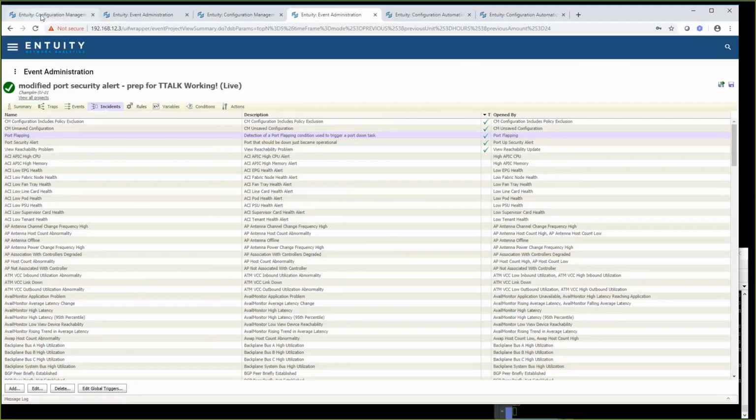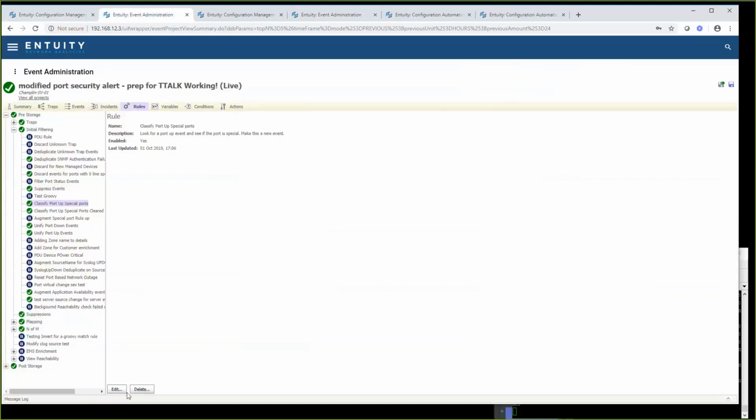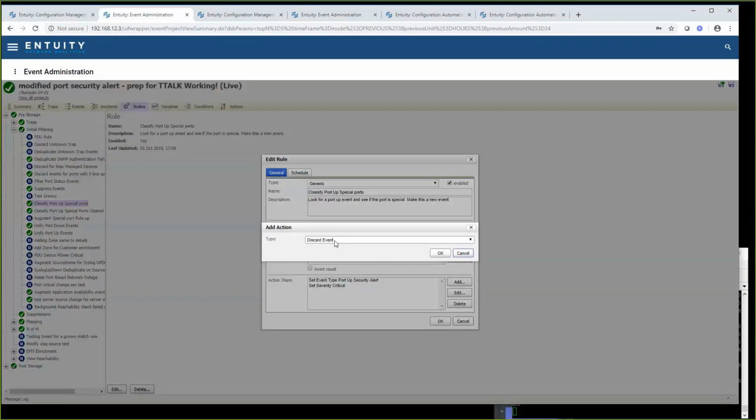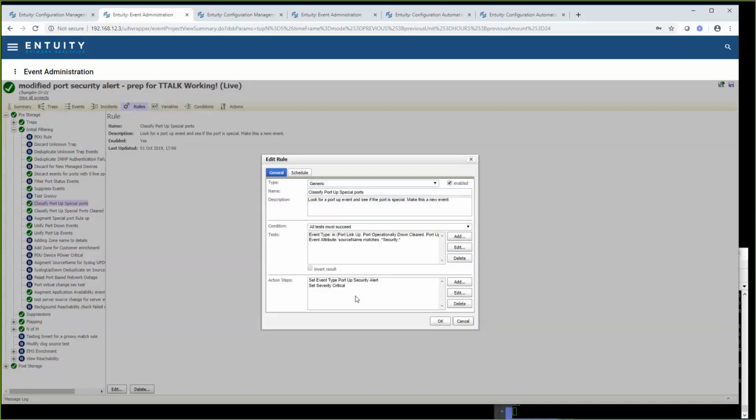And actually, let me go back to this piece. Let me pull this rule up again because it's important to clarify that, yes, I can add an action as a Groovy script and run this configuration task right here. So whenever this port would go into this state, it would automatically reset it and bring it down.